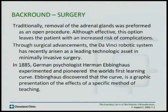The question then becomes, what is a learning curve? In 1885, German psychologist Hermann Ebbinghaus experimented and pioneered the world's first learning curve. Ebbinghaus discovered that the curve is a graphic presentation of the effects of a specific method of teaching, in this particular case, a robotic adrenalectomy.